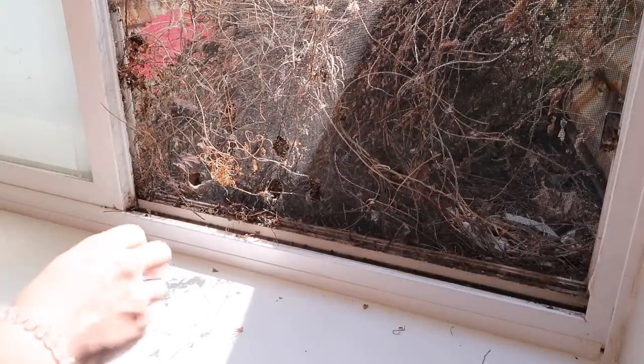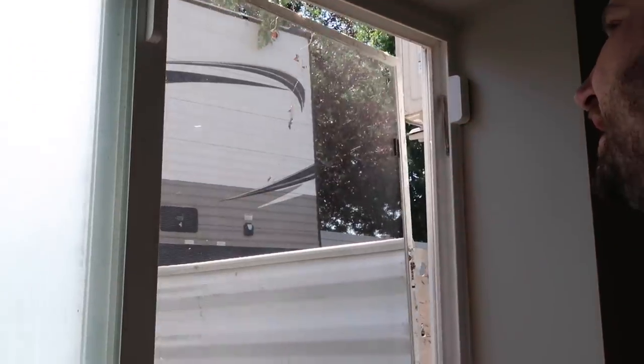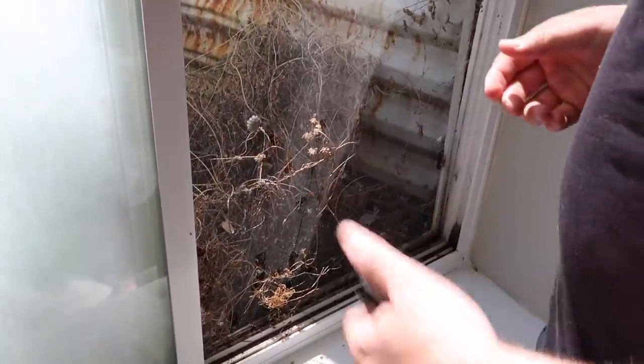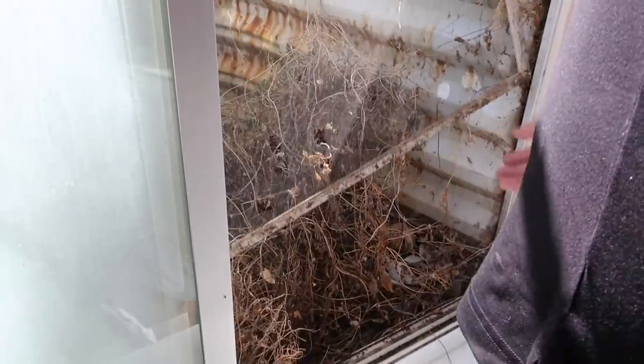Totally trashed. Ew. There's like leaves growing through it. Oh yeah, there's wasp nests. I don't want to touch that part. Ew, so gross. Yuck. This is what happens to neglected homes. That is nasty. I'm just going to toss this up and over.